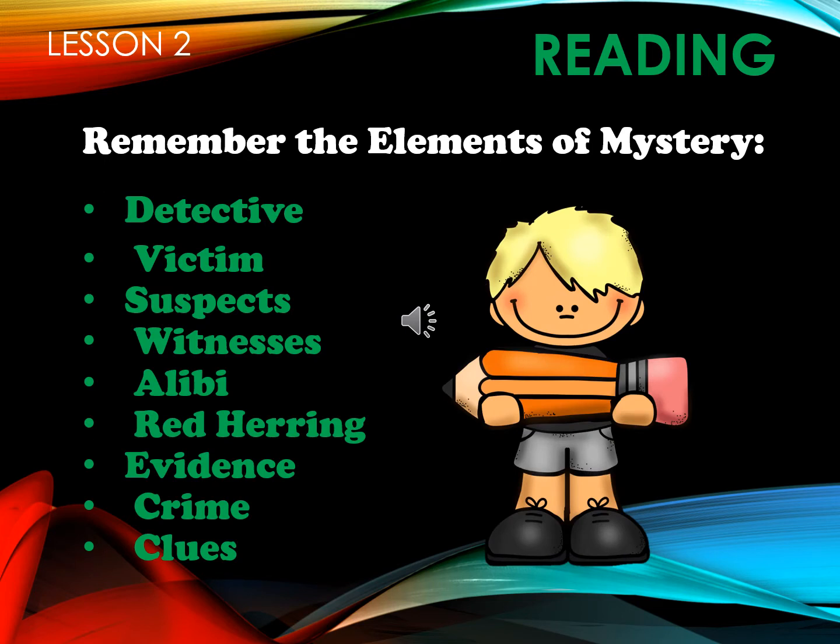Really quick, just to remind you of the elements of mystery. You may be looking at who the detectives are, the victim or victims, the suspects or suspect, witnesses, alibi, red herring, evidence, crime, and the clues.